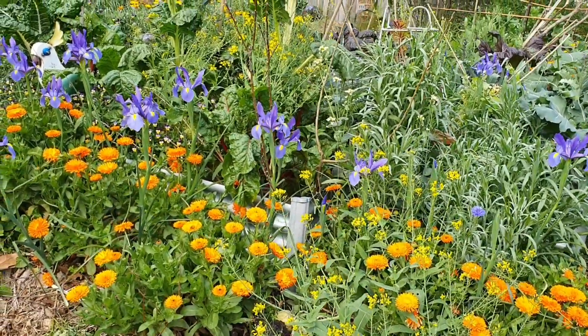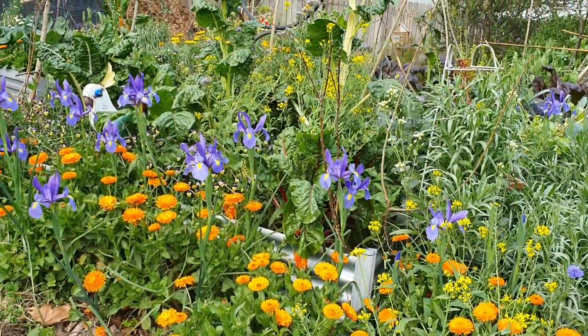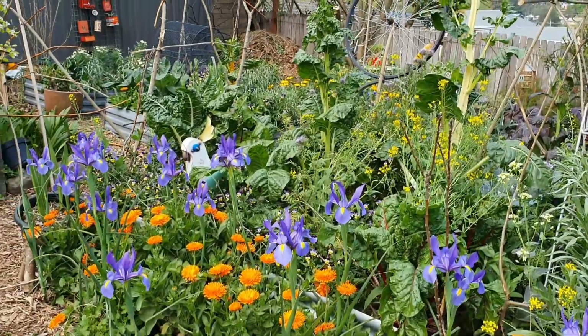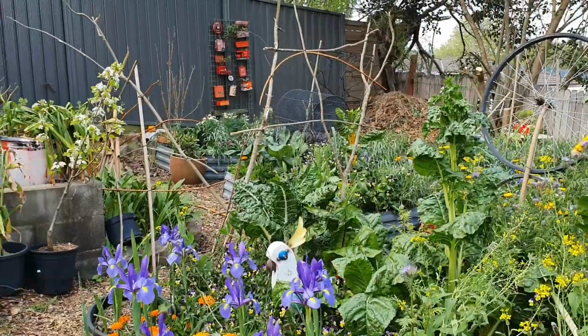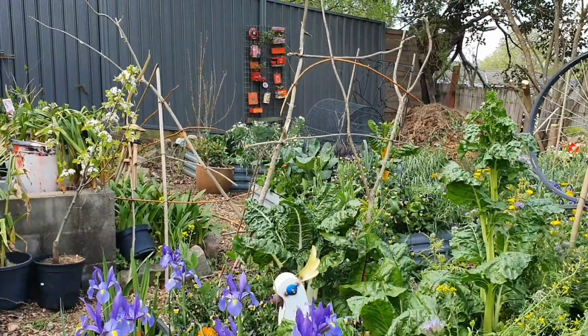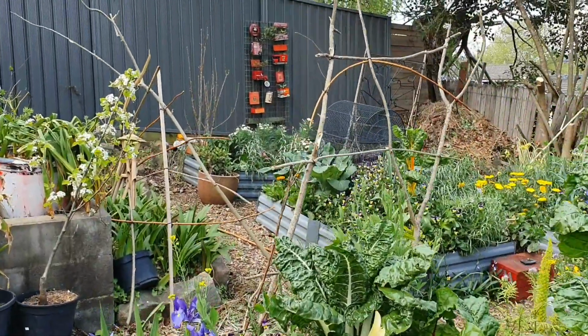I'm over here where the raised garden beds are to show you that finally those red tins have been mounted up onto the fence, and most of them have succulents in them. So let's go and take a closer look at them.